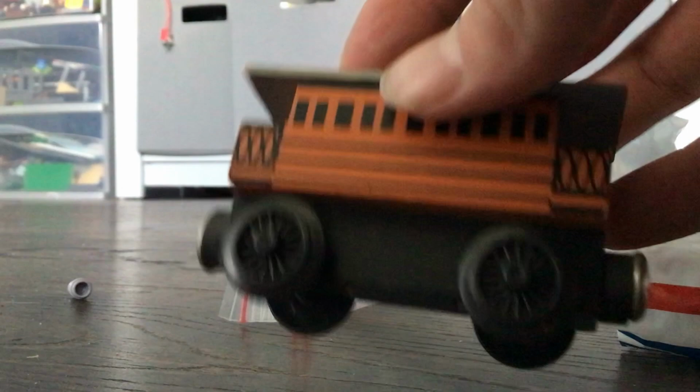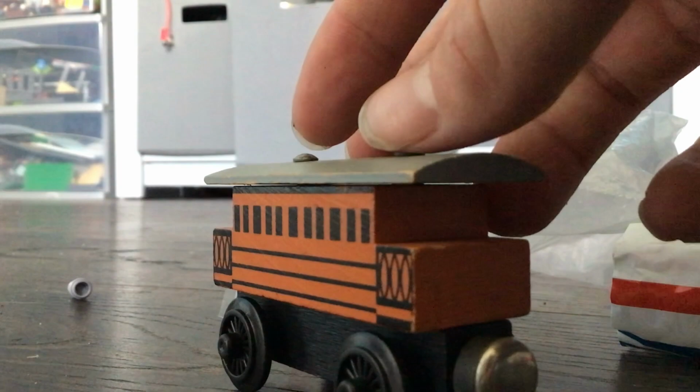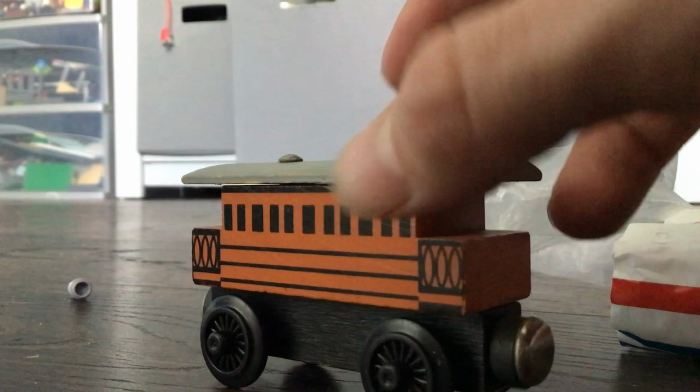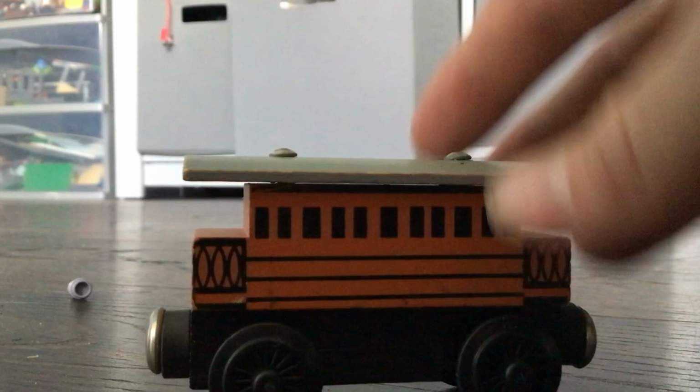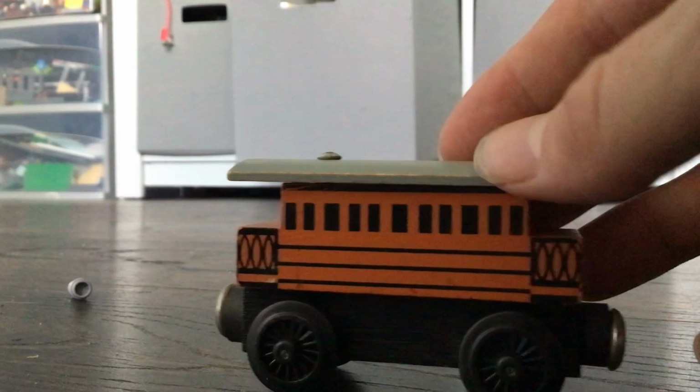I do love the balconies, or patios, as I like to call them. And I think she's an LNER coach. The roof is a tiny, tiny bit loose on that side, but that's okay. And I love her windows and the bottom. It looks like it's in kind of good condition. A little old, but it'll do.